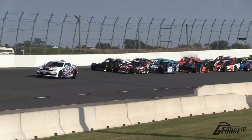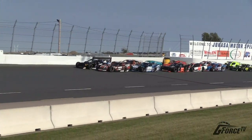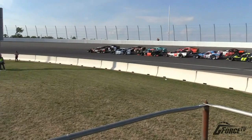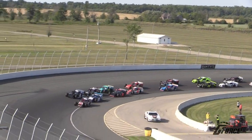You know, I was thinking the exact same thing when I saw him roll down the front stretch here. He's got to be nervous, but he's obviously got a fast car here. And we'll see what he can do against that wily veteran, Kelly Balson, here on the front row, coming to the double green flags for the Queenston Chevrolet OSCAAR Modifieds.